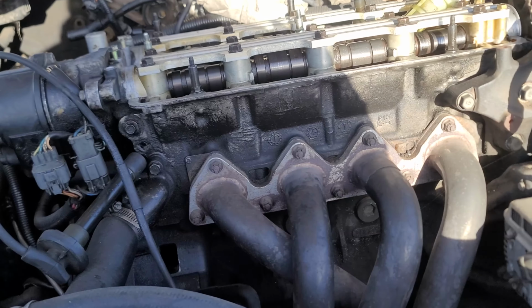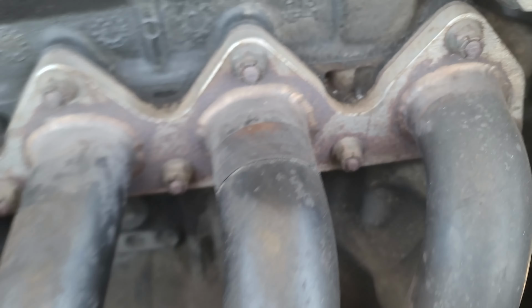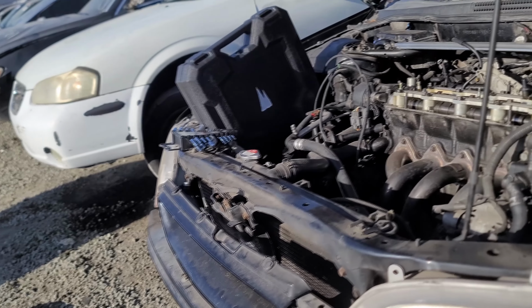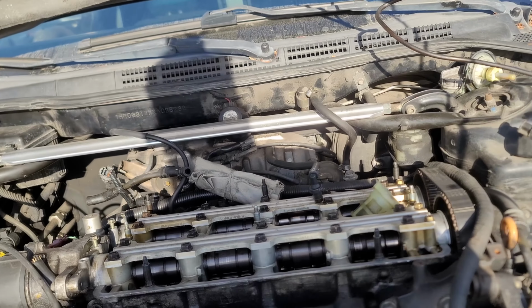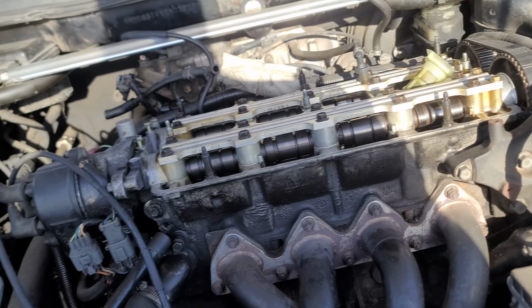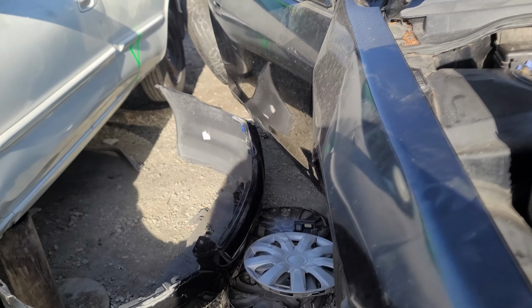What are these headers by? Let's find out. These headers. Oh, these are Megan headers. Perfect. Okay. So that's still a score, but I really wanted that AEM V2 intake. Probably one of these people just took it. Okay, so. Gonna go ahead and pull off the headers. It's not too hard, it's a few bolts. And then I guess I could take this brace as well. Alright guys, I'm gonna get that done.